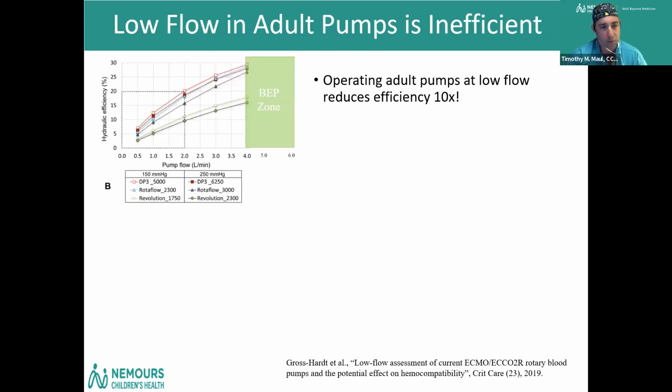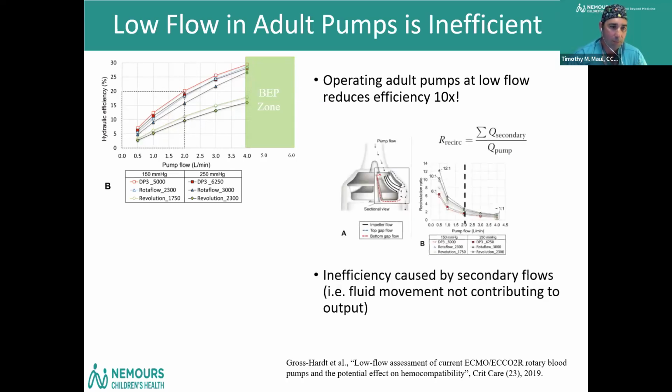There's a really good paper in 2019 that explained that when you take these adult centrifugal pumps, in this case a DP3, a Rotaflow and the Sorin Revolution, and drop their flow rates from where their efficiency zone is, which is over 4 liters per minute, down to half a liter a minute, you can see that the hydraulic efficiency drops. It starts to drop exponentially. When that happens, the drop in efficiency is caused by what we call secondary flows. This is fluid movement within the pump itself that does not contribute to forward flow.